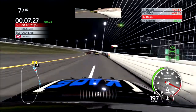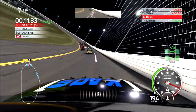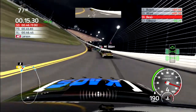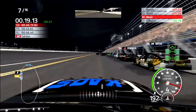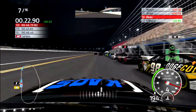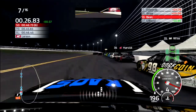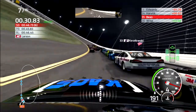Gilliland has dropped back, but we now have the draft from Josh Wise, as Kyle Busch has now inherited the lead. Busch will lead him down the back straightaway. Way to go, buddy. Busch leads him down the back as we try to work our way to inside of Josh Wise. Side drafting into turns 3 and 4, and the outside line does not go. That helps us out.